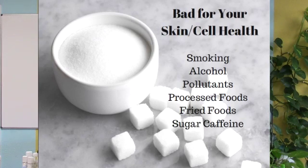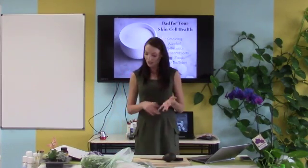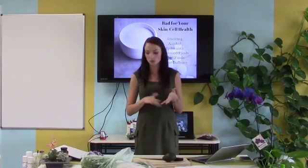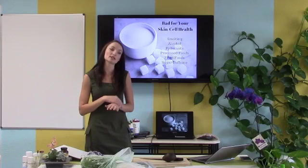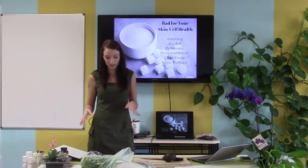Another issue is sugar. I don't know why I have sugar and caffeine on here because they should be on separate lines, but never mind that. So again, sugar can lead to breakdown of collagen. So that's wrinkles, sagging skin. It can cause age spots. It can cause dull skin. Yeah, all kinds of terrible things.